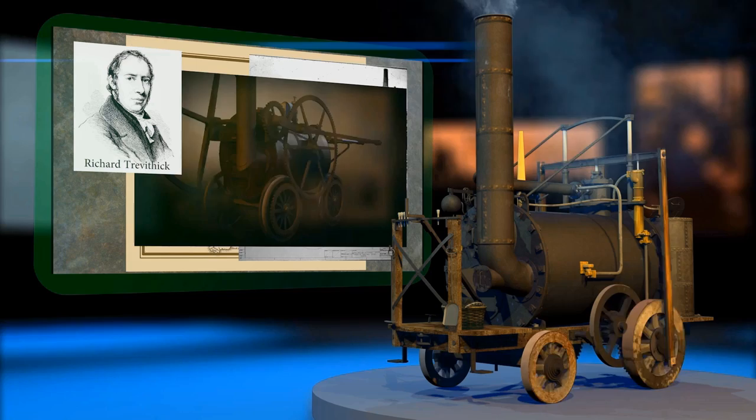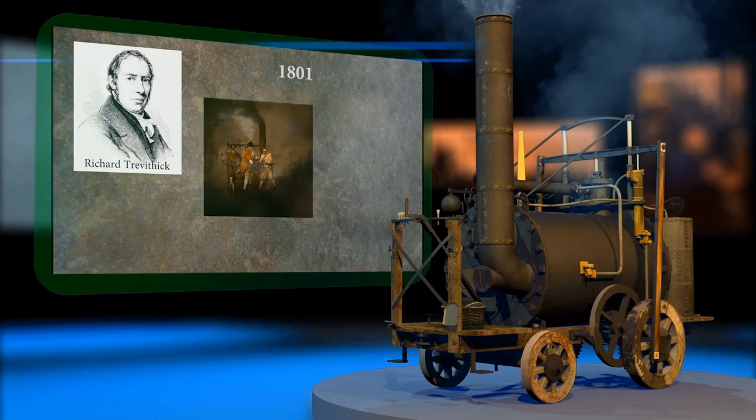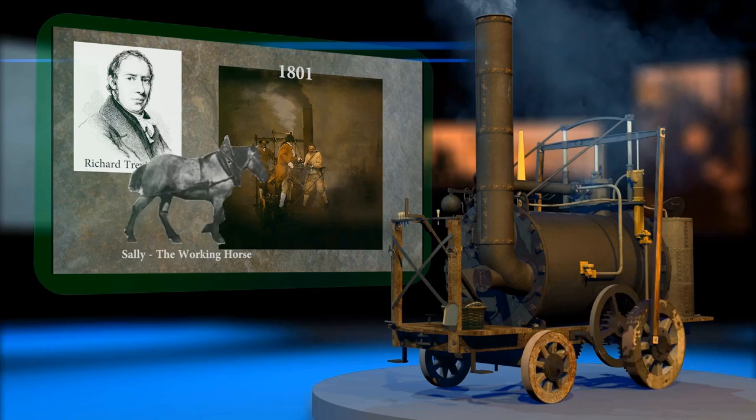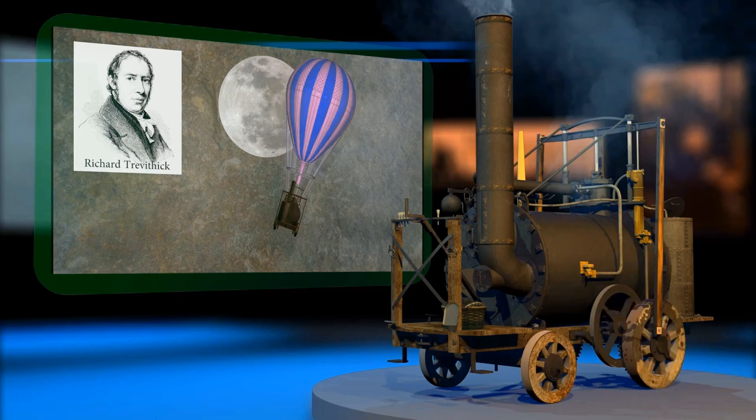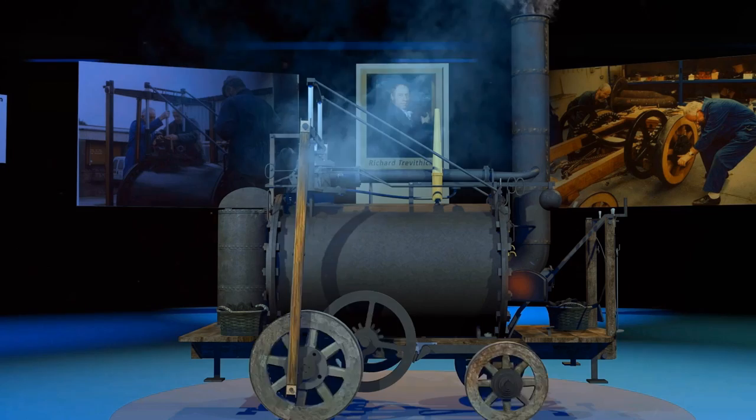But 3 years earlier, in 1801, Trevithick built a steam engine to be used not on rails, but on the open road. He hoped that one day such engines would come to replace the working horse, which, back in 1801, was about as far-fetched as the notion of a man being able to fly to the moon in a steam-powered balloon. I am, of course, referring to Trevithick's 1801 engine, the Puffing Devil.